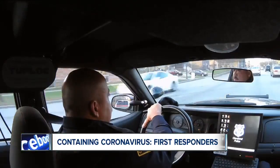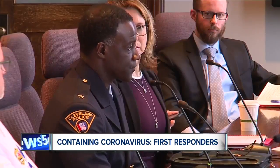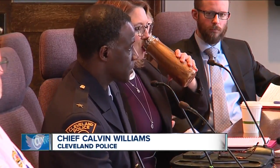The Cleveland Division of Police is taking similar precautions. All of our frontline officers are equipped with both protective masks and gloves. We're in the process of ordering face shields as well as protective gowns.